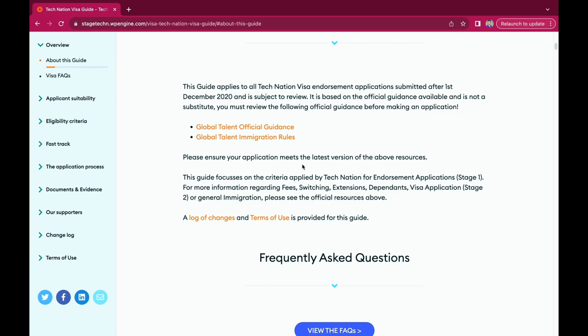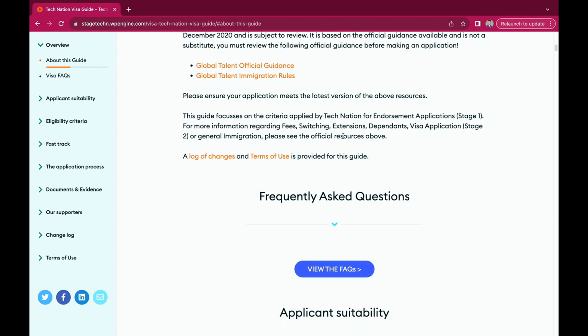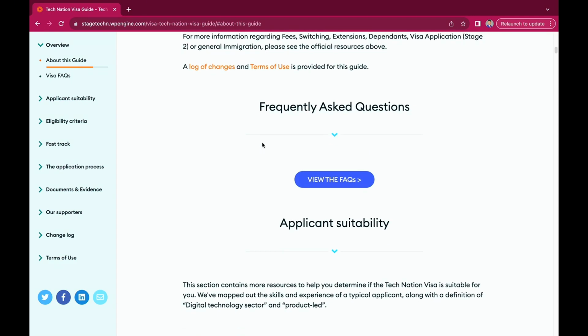So they are saying that ensure that your application meets the latest version. For example, now the latest version is what I explained in my last video. So you want to look at those updates and ensure that you are also taking notes of that too. Yeah, so they are saying that this guide focuses on the criteria applied by the TechNation for endorsement application stage 1. For more information about the fees, dependents, and every other thing, you can check the Home Office website here.